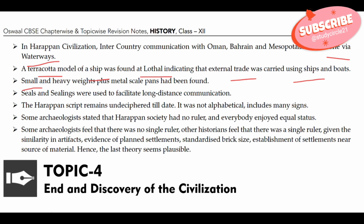Small and heavy weights plus metal scale pans have been found. Seals and sealings were used to facilitate long distance communication. The Harappan script remains undeciphered till date. It was not alphabetical and it includes many signs.